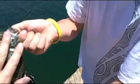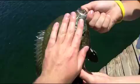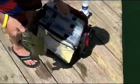Here, let me put my hand on it just to put in comparison. It's way bigger than my hand. Let's put it on the scale, see what it goes for. All right, so here's the scale.